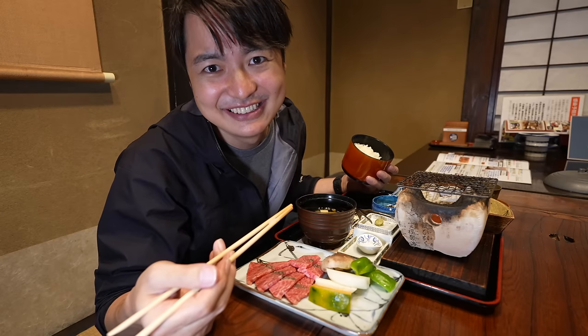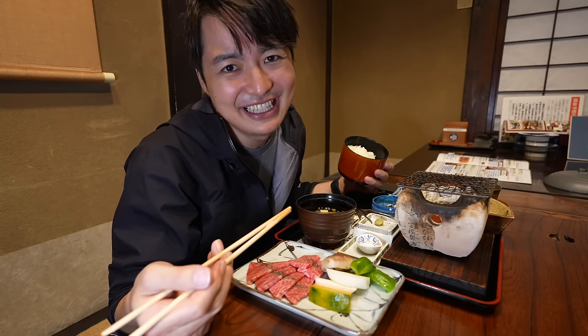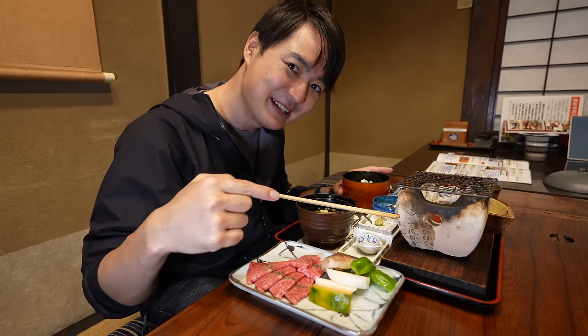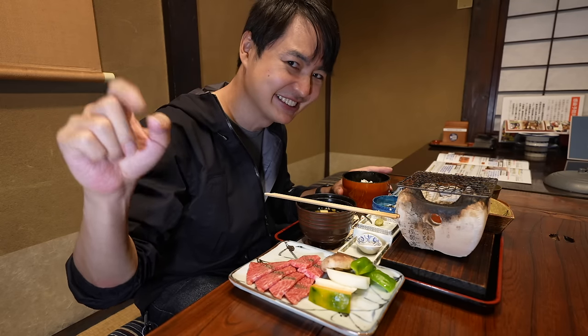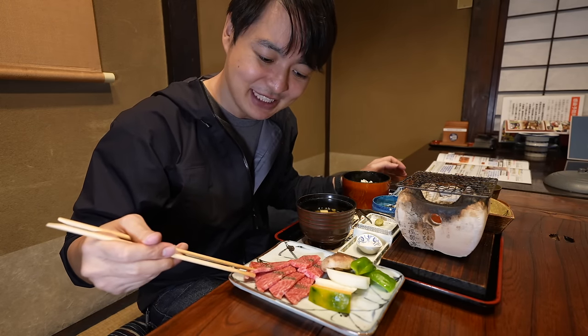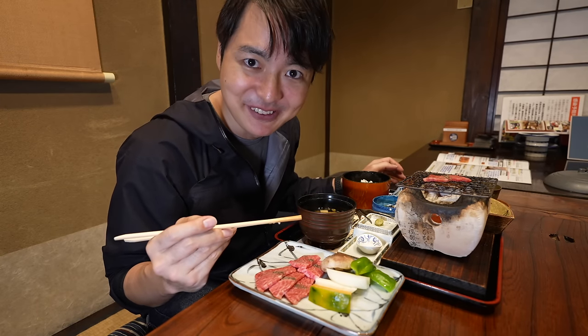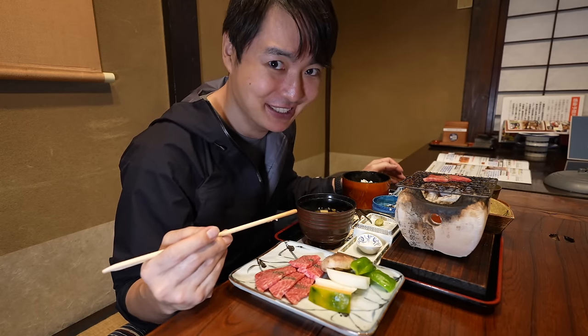Oh my goodness, it's really soft, fatty, and juicy. I love it. Well, my bucket list, visit Hida and eat Hida beef. Checked. Sweet. And also, let me give you some advice. Cook it one by one. Otherwise, you'll burn it.